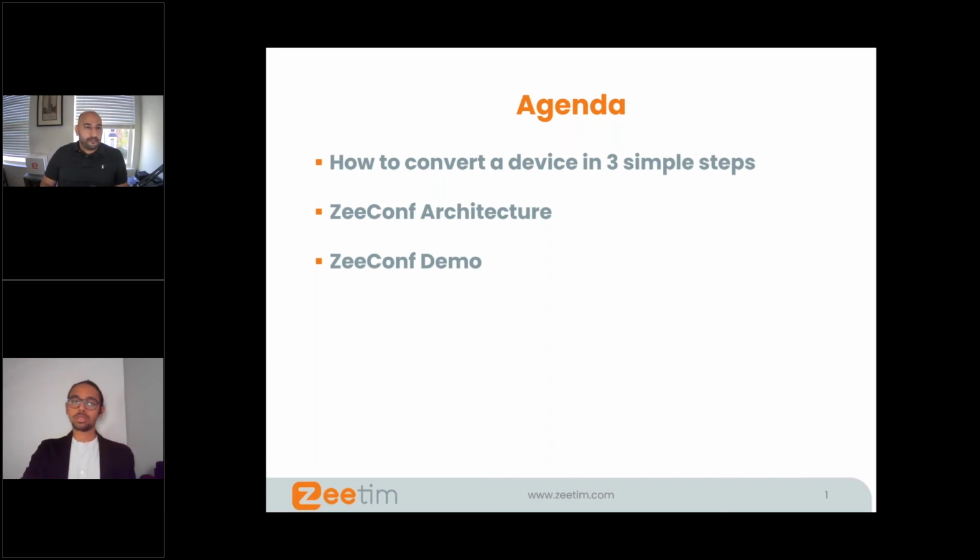After that, we'll have a look at the architecture of the solution. So what different components are involved, what role they play inside the subsystem. And lastly, we'll have a look at the management tool. So there are two parts in the management tool. So we'll have a look at both of those parts.